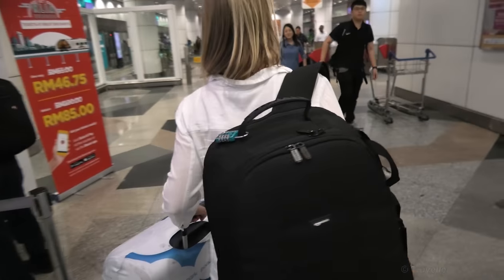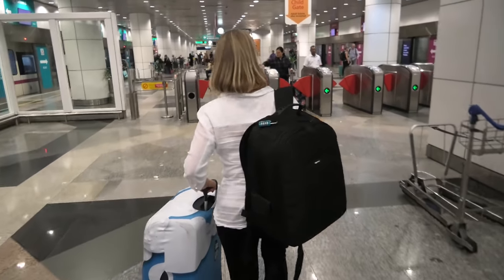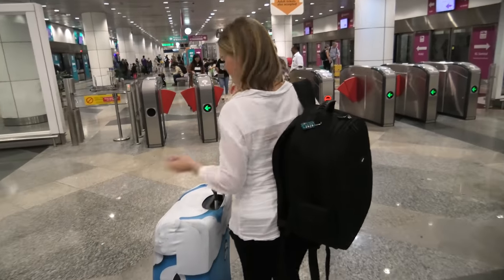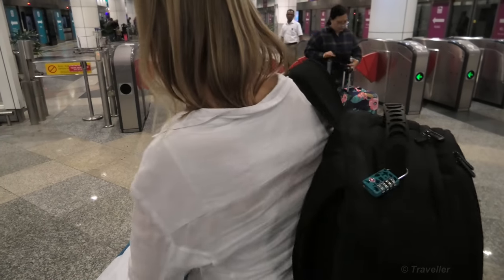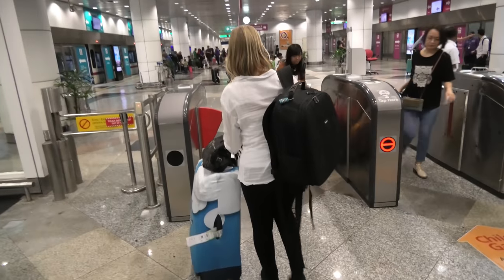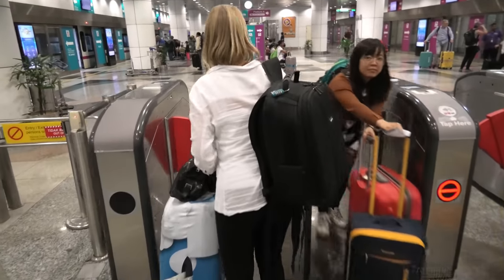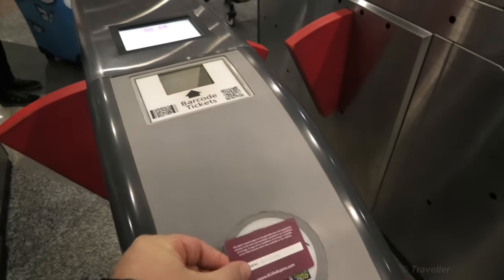We got our tickets and off we go. Do you have my ticket so I can get through there? Oh, I only have one hand. Okay. Let's go, lead the way through the green one. Maro's leading the way. There we go. So here we are on the train. We made it to Kuala Lumpur. Now we're heading for the city.